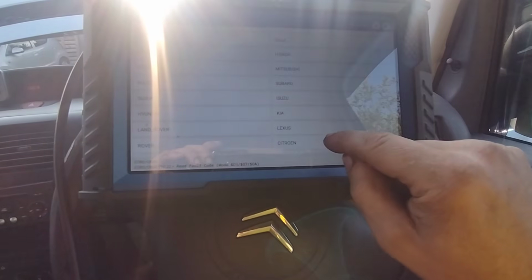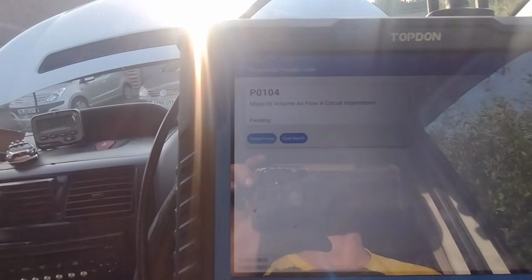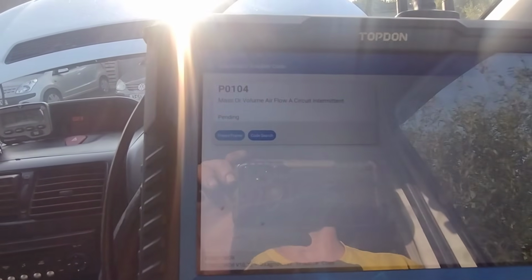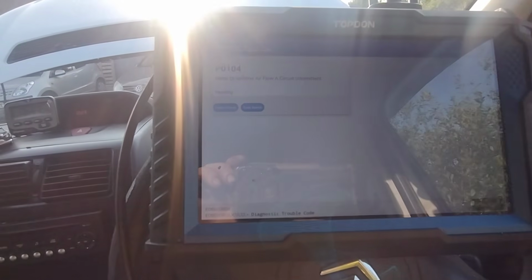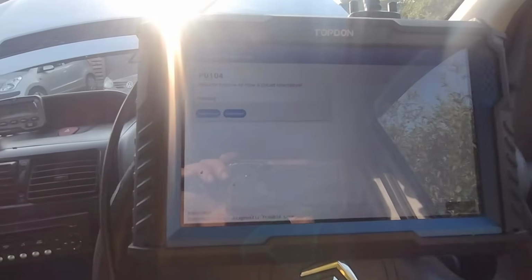The one that's come back is the mass airflow. Right, so this explains why there's no power going up a hill. We've got a P0104 intermittent mass airflow, but that's not gone, so it doesn't like what it sees. 0 grams per second when I revved it.